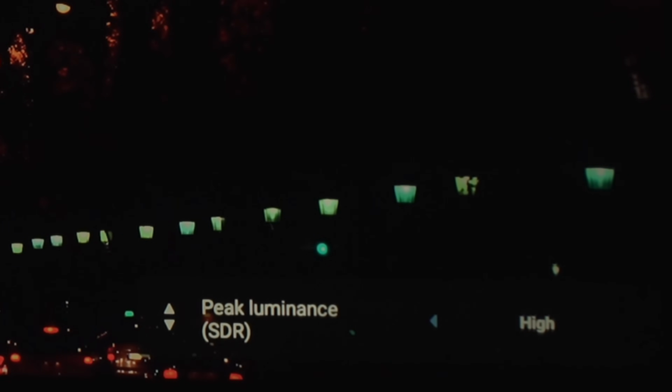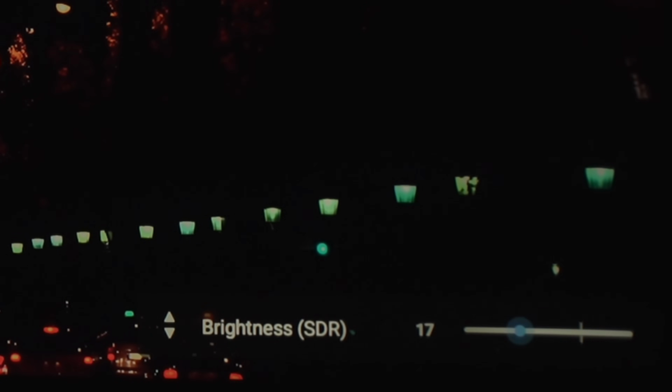And just to show you again, the SDR peak luminance here is on high. Don't know if you can see that. We also have auto local dimming on high. So auto local dimming high, SDR peak luminance on high, and my brightness is at 17, okay? The reason my brightness is at 17 is because I am not joking when I tell you there's a ton of blooming. So we'll go ahead and use the maximum brightness, and there you go. A ton of frickin' damn blooming.